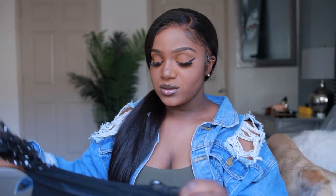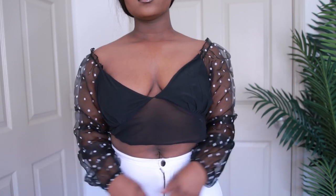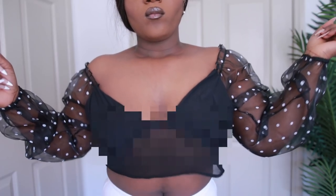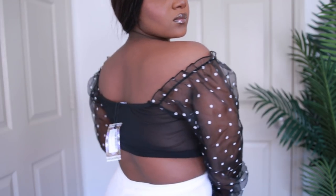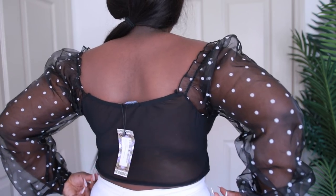And lastly, we have our spot print organza sleeve crop top in black. And I got this in a US size 10. Again, I probably should have gotten this in a 6, honestly, because even jumping will literally make my whole areola pop out. Like, literally my whole areola pops out whenever I jump in this. So it is a little loose for me, and I don't know if that's the make of it or not, because it's not even tight on the bottom. It's very, very loose.